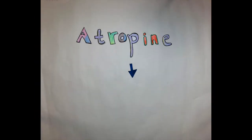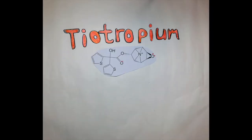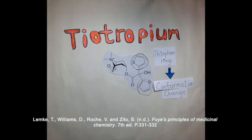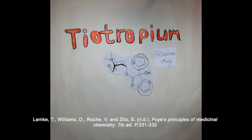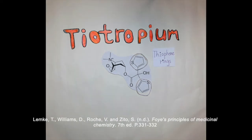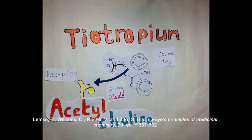We will summarize and explain the changes made to atropine to produce tiotropium. Firstly, in tiotropium, there are 2 thiophene rings. These prevent a conformational change required to signal the G-coupled protein by binding outside the active site. Large thiophene rings enhance binding to the receptor. Antagonists are bigger than agonists. This suggests that the thiophene rings bind outside the binding site of acetylcholine.